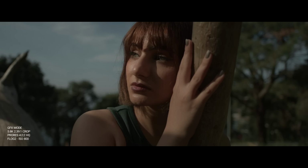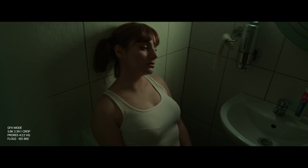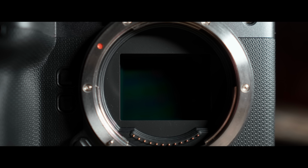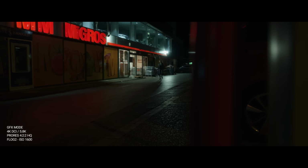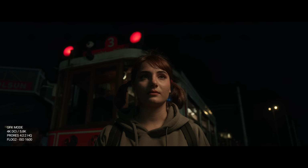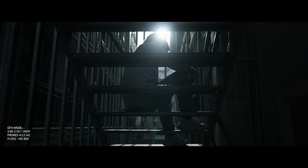Everything on GFX100 II, including IBIS, autofocus, and readout speed, has never been better on any other medium format camera to this day. And because of the big sensor, high resolution, high bitrate codecs like ProRes 422HQ, and a very decent log profile like F-Log2, the dynamic range and low light performance are very impressive as well. I think it's fair to say Fuji just didn't make their best camera ever. They made a camera that's very hard to beat in every single category.